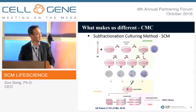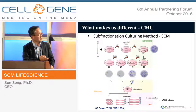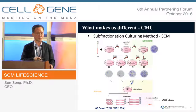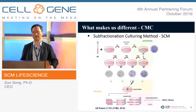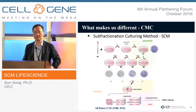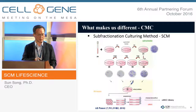So if you can see, after serial transferring, you can get well-separated colonies. So we pick these well-separated colonies and test. The cells in these individual colonies have mesenchymal stem cell characters. So after we characterize these cells, if they have mesenchymal stem cell characters, these cells move to the clonal MSC library.